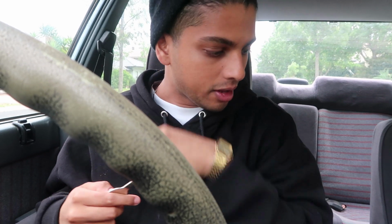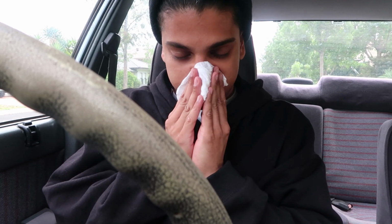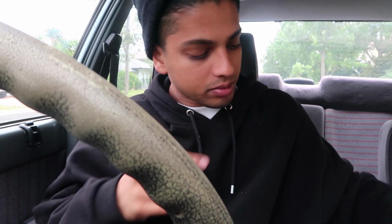This car brings back memories because I used to have a 1987 Series 1 Silhouette Skyline, and it was about 2 years older than this one. But the beauty about this model is this is the GX model. I'm going to the doctors, by the way, because I'm sick. Had a flu for the past several days.